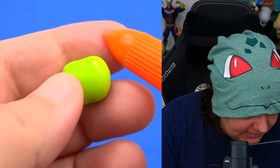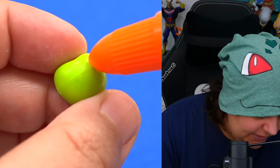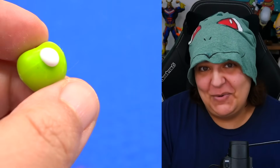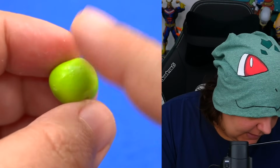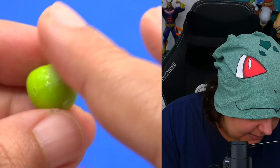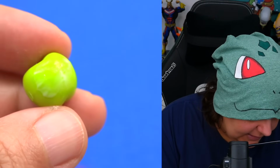And since this project is pretty simple, we're just going to take our glue and add some. Ooh, that is more than some. That is a little too much. Just gonna tap it like so. Voila. And then tap on this one as well, just to kind of give it a good coat.